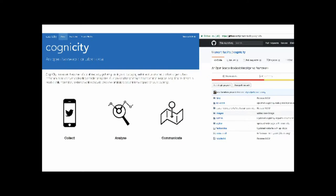So we developed a platform called CogniCity. And CogniCity is a series of tools. This is all available on GitHub. That is how PetaBencana works, and it can be used for anything. And I'm going to turn this over to Nasheen to give you a little bit more information about the specifics of this platform and how it is a bit different from other sort of crowdsourced mapping programs.